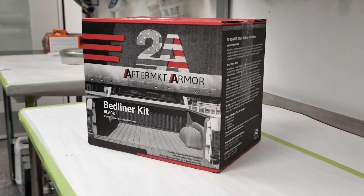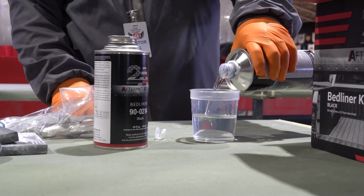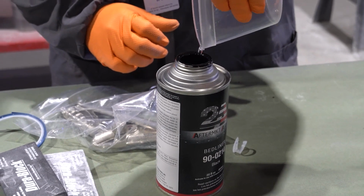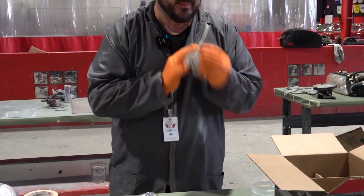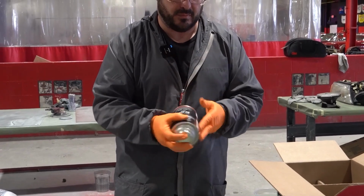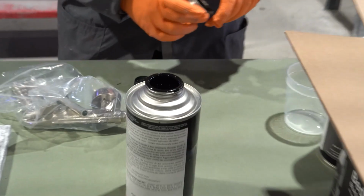Here is Transtar's latest and greatest product. It is our two-way bed coating. This is the black version. We're going to spray it all over in different areas of the Blackwood Aapex truck and shake it up for a couple of minutes. And then once it's shaken, there you go. It's ready to be used.